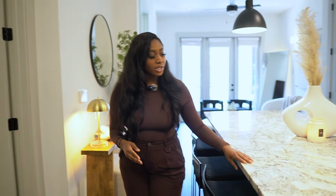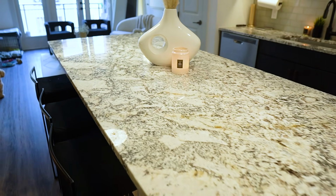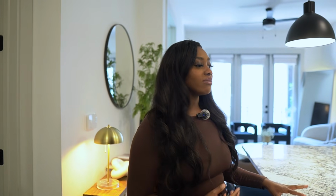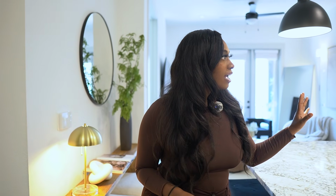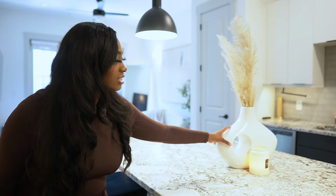This countertop here, it's a granite, but I really like how different this granite is. It has speckles of browns and a dark brown. Kind of gives a marble, like Calacatta effect, which I think adds a really nice modern edge to it.